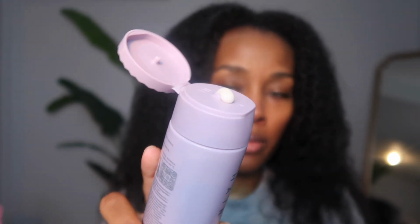Girl, it's already coming out. I don't know how much I need. I'm a little scared because I don't want to put too much in my hair, but this feels like a lotion. I already feel like that's too much. It didn't tell me how much to put, so I hope that was enough. I'm gonna go ahead and start blow drying my hair and we'll see how it feels after I blow dry it.